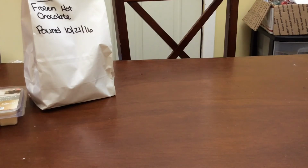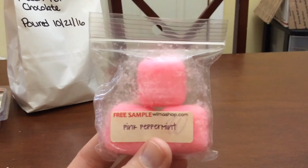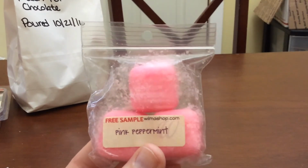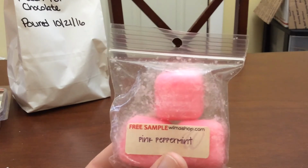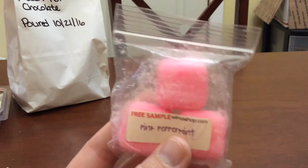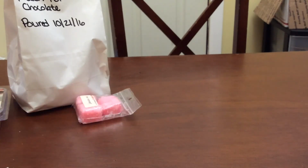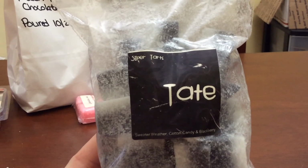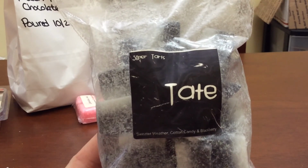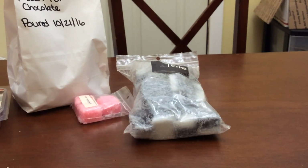So next I have pink peppermint from Wilma's. You're going to see Wilma's and That Smell Good shop because I do have wax that says both. They are the same person, for those of you who don't know. So this I will probably finish in December because it's only 3 melts. This is what I had to grab because I forgot. Tate from Super Tart, Sweater Weather, Cotton Candy Blackberry. I love Sweater Weather. I've been melting Tate all fall, and I will continue all winter.